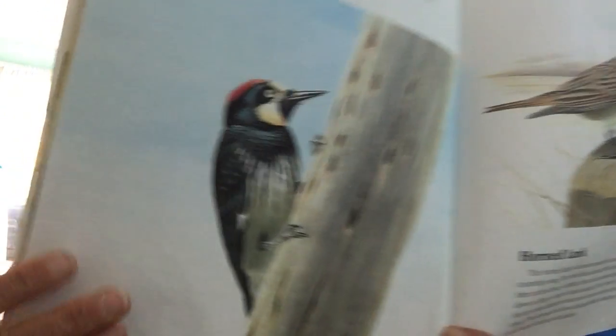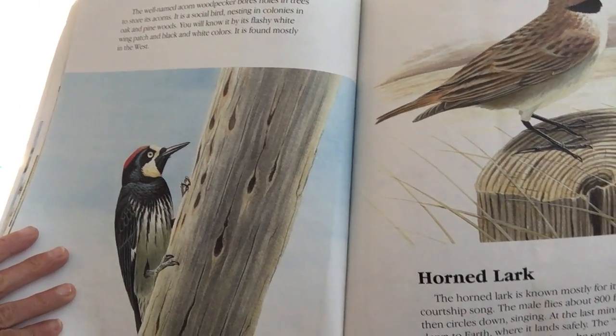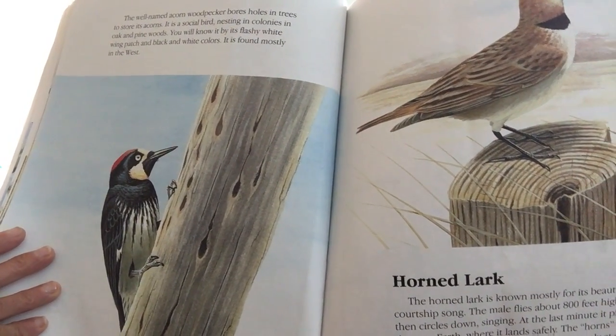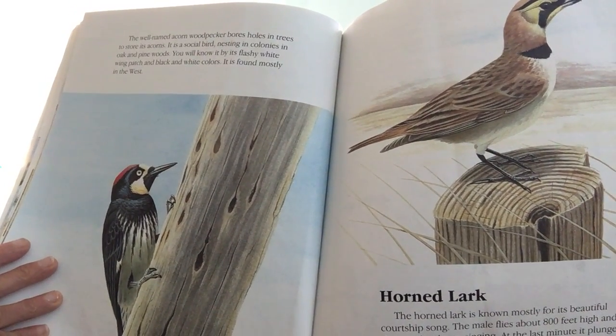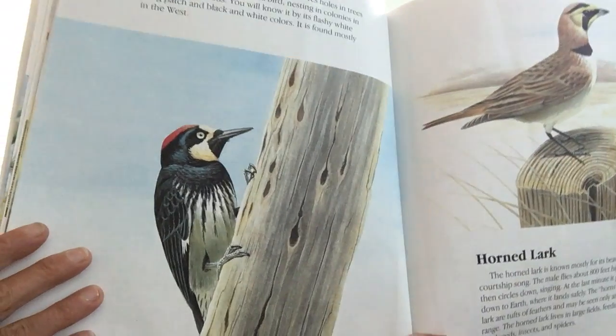Here's another woodpecker. This one is called the acorn woodpecker. The acorn woodpecker bores holes in trees to store its acorns. It is a social bird, nesting in colonies in oak and pine woods. You will know it by its flashy white wing patch and black and white colors. It is found mostly in the West.